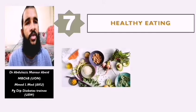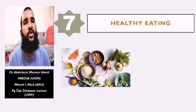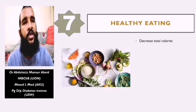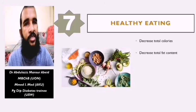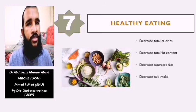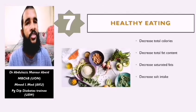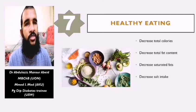The seventh way in this video to help you reduce your macrovascular complications relates to your diet. Diet is very important. Your diet should be reduced in calories, reduced in fat content, especially saturated fats, and low in salt. This combination can be found in diets like the Mediterranean diet and the DASH diet, which have been shown to reduce these complications.